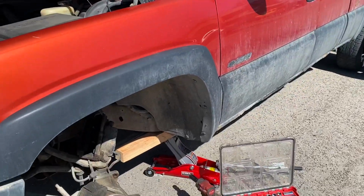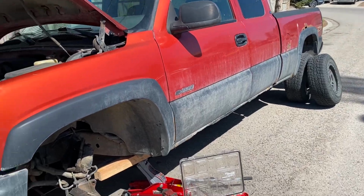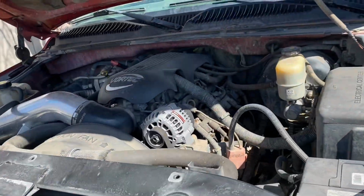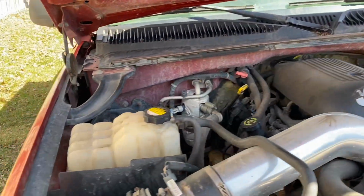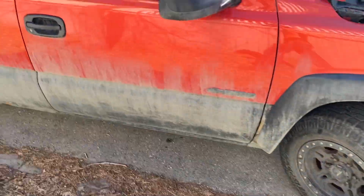So this is the next project. It is a 2001 Chevy Silverado 1500. It's got the 5.3 LS, the 4L60E trans, and it has 406,000 kilometers. I picked this thing up for $1,000.